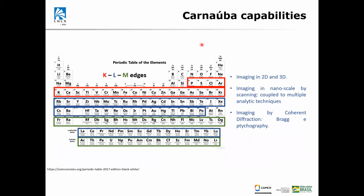As I said, this is a spectroscopy beamline, so we can do spectroscopy on the K edge of these elements marked in red, on the L edge, the ones marked in blue, and on the M edge, the ones marked in green. So essentially, we can do spectroscopy of all elements on the periodic table, but most efficiently the ones marked in red. So this is the best performance of the beamline.